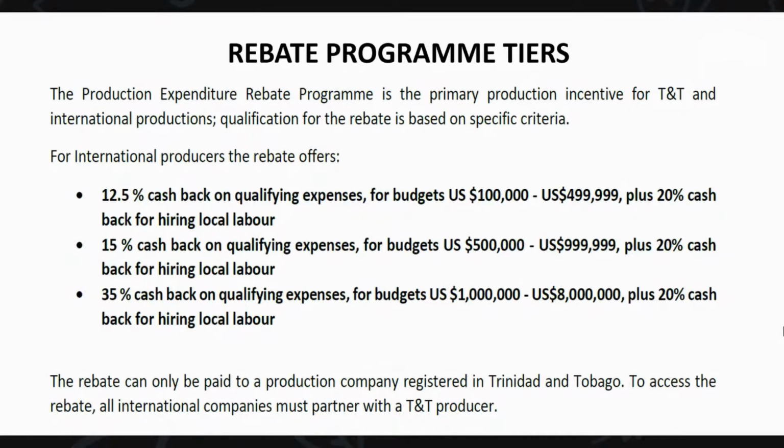This is part of this. You have to be registered if you want to access the rebates. And international producers can only register and apply for the rebate through a local company. So if you have any friends in the US who are looking to make content and they're looking for a great location and they want to partner with you, that's great, that's fine. But they have to go through you, and by extension FilmTT, to access the rebate, right?